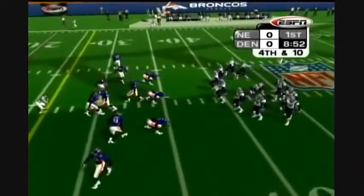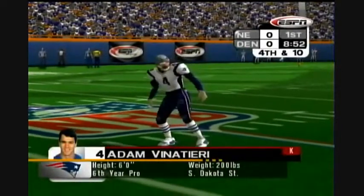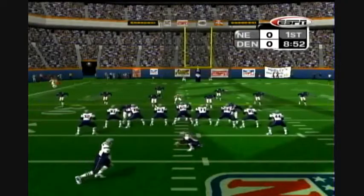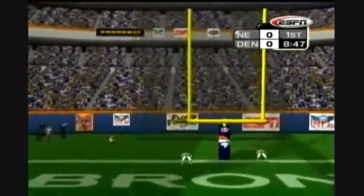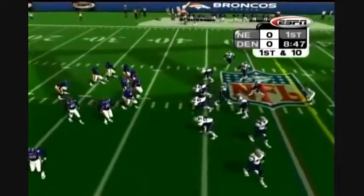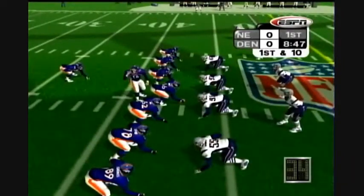A 53-yard field goal attempt by Vinatieri. Pulled it left. No good. Wide left. That's his first missed field goal attempt today. He's made kicks from this distance before, but not this time. Missed it by that much.